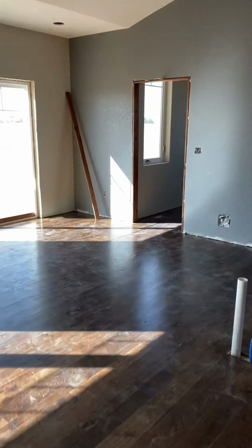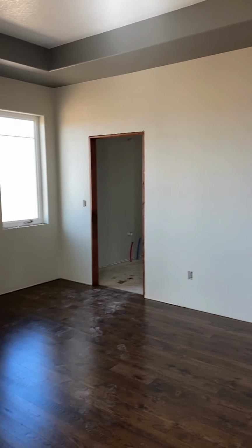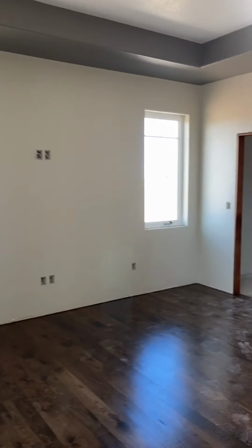Got done in my bedroom. So this will be Chloe's haven. So my bedroom is close to done. There will be a sliding barn door there. And I like the treed ceiling and the different paint, the two grays.